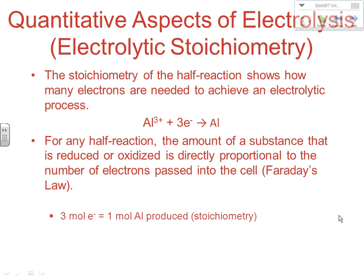So if we are using this chemical reaction, this is the reduction reaction we're looking at causing to happen, for every 3 moles of electrons that we use, we're going to make 1 mole of aluminum metal. So for every 3 moles of electrons we push into our solution of aluminum nitrate, we're going to end up plating out 3 moles of aluminum. And remember, it's 96,500 coulombs for every 1 mole of electrons. So if we know how many coulombs of charge we've pushed through, we can determine how many electrons that is, and then we can use our balanced equation here to go from moles of electron to moles of aluminum. And that's why this is a stoichiometry process.